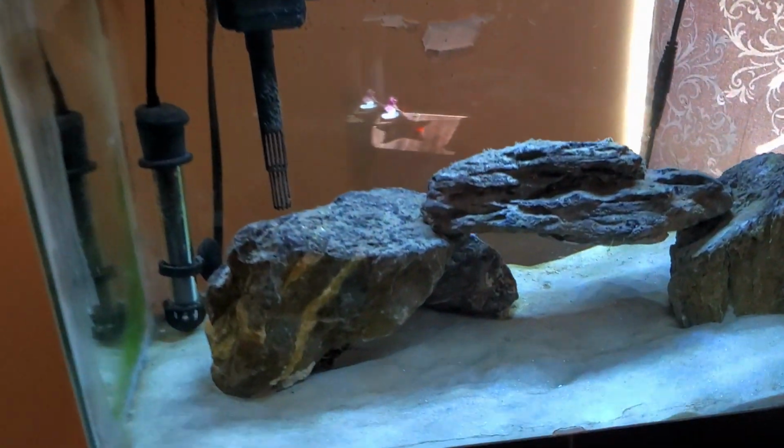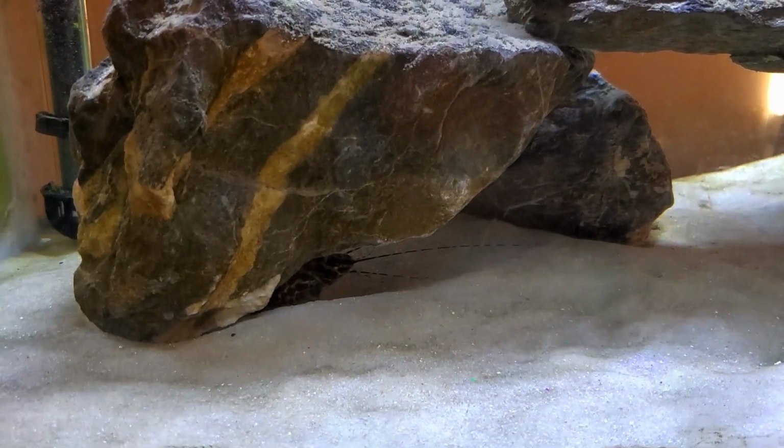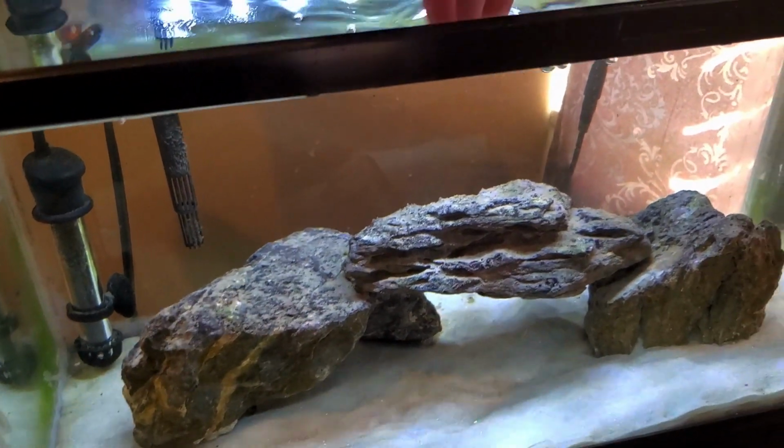I feel like I've not given you guys a really good update on the marbled catfish since we got him. So you can see him right there in his little cave chilling out. For the most part, I've just been feeding this guy bloodworms, and that is exactly what I got right here. We're going to bring him out.